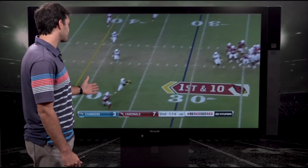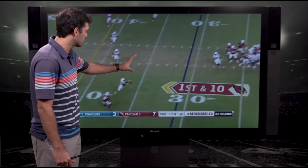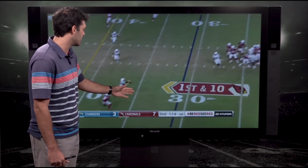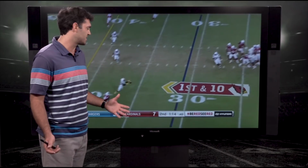He comes back, and as we can see, Desmond King, he's reading eyes. He's playing his quarter zone here, and he's able to break on this football. Gets very fortunate for Rosen that this play does not get intercepted.